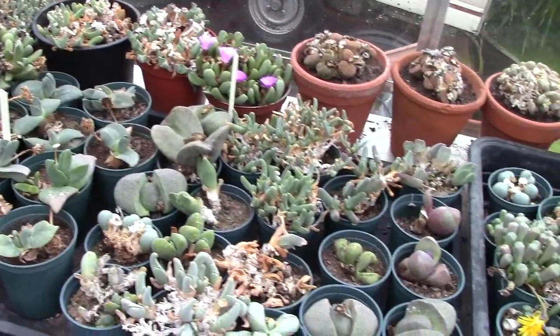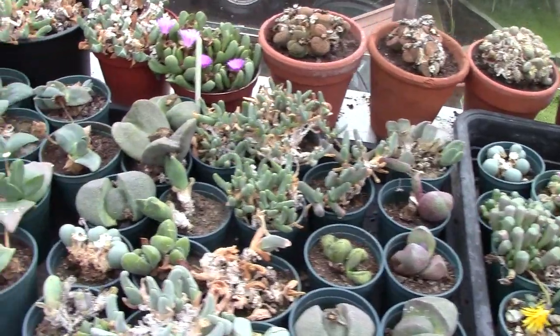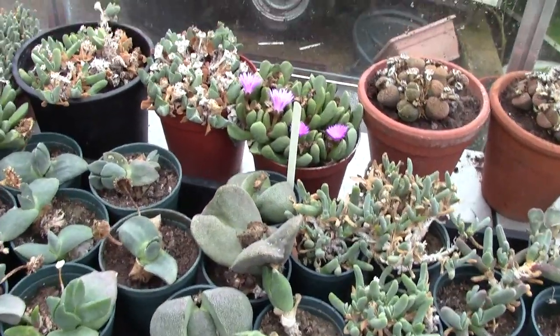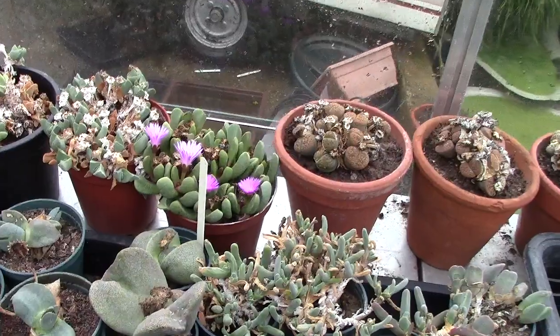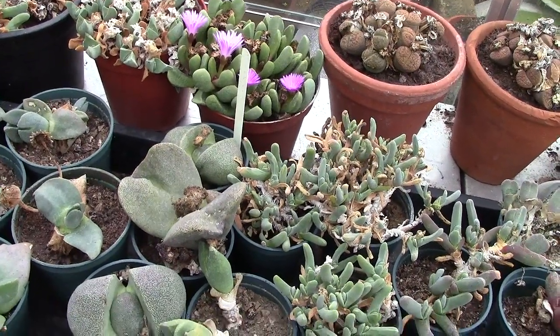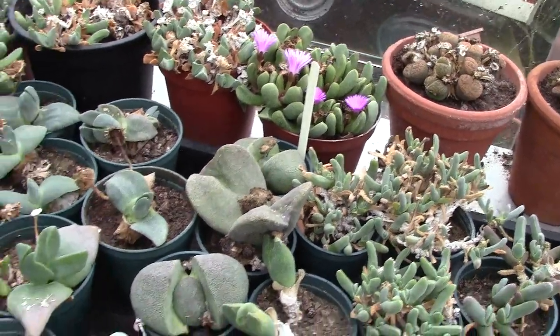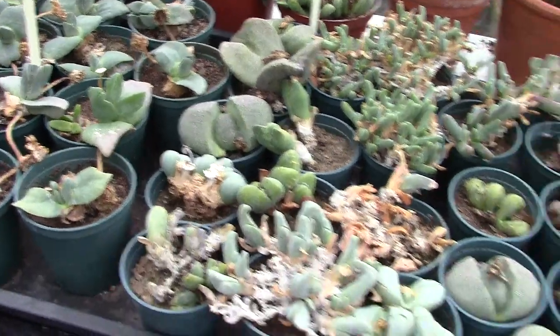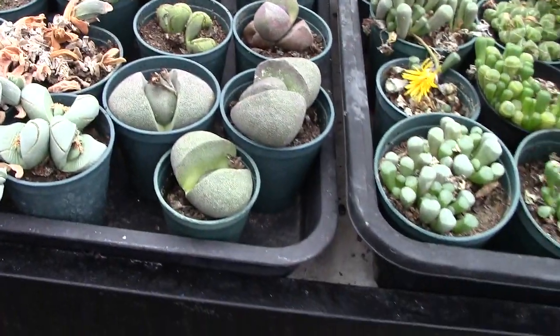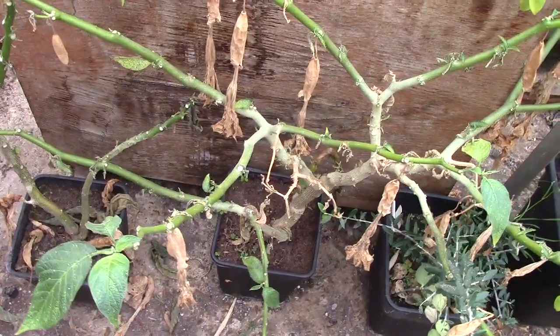Going a few more along here. I know you've seen these. They've come on a bit. The plant at the back with the purple flowers, ceriolames, which means, I believe, wax-like. There's some more baby's toes. Plants down the bottom, being overwintered here.